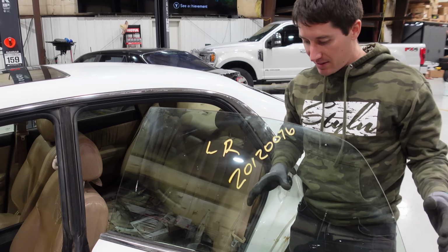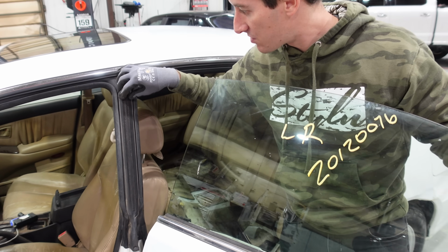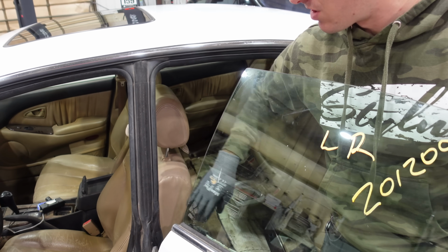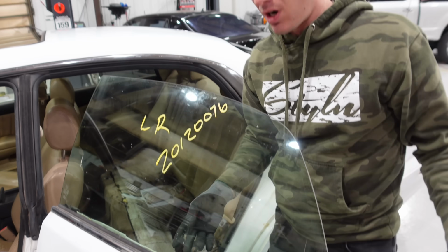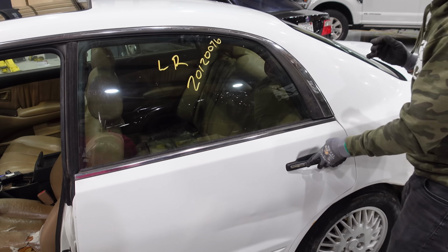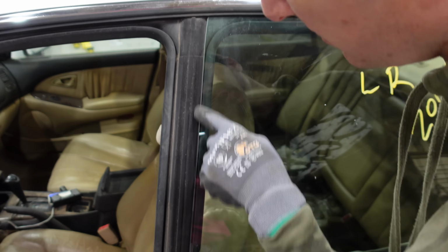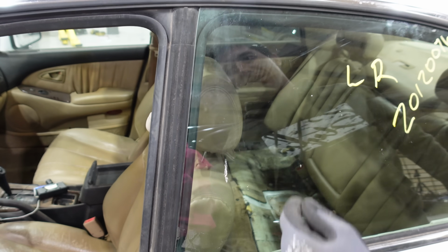All right, I did want this to slide a little bit farther forward. You can see where the window's supposed to sit up on this center seal, which is kind of dry rotted. I loosened up the two back screws on the track, and I slid the window forward just a little bit because we want it to touch this seal right here. And I think we accomplished that.